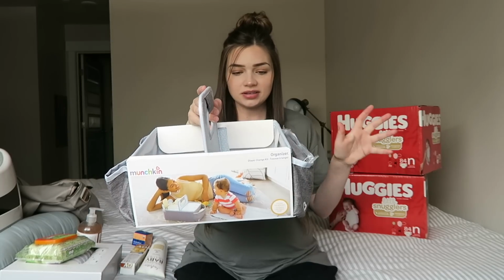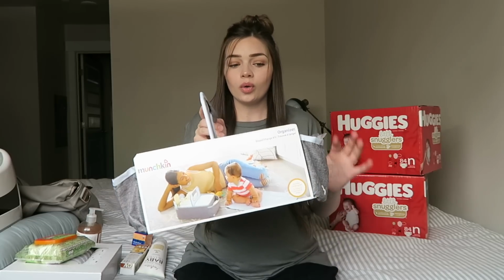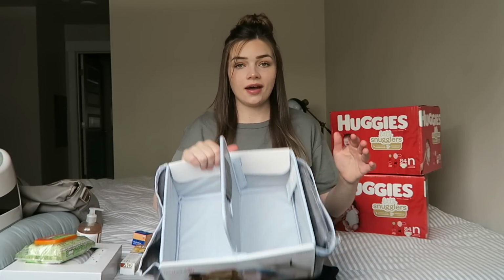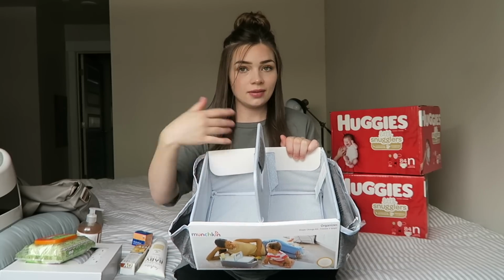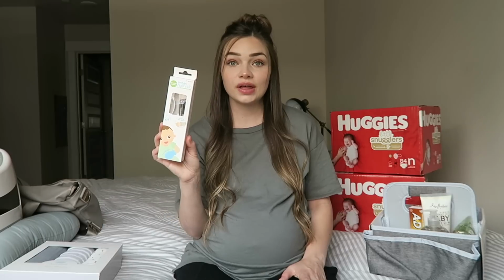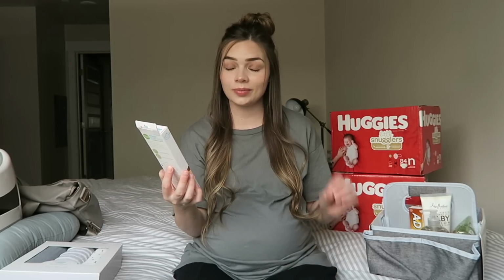This is what I plan to keep, just some diapers and wipes, in if we're going to the living room. Because we do have a farmhouse sink in the bath that I bought, it would be really nice to have diapers, wipes, his soap and lotion, anything he might need, nail clippers. I just feel like a nail file would probably be a little more appropriate for a baby versus trying to clip their tiny nails. So I like that this comes with both.